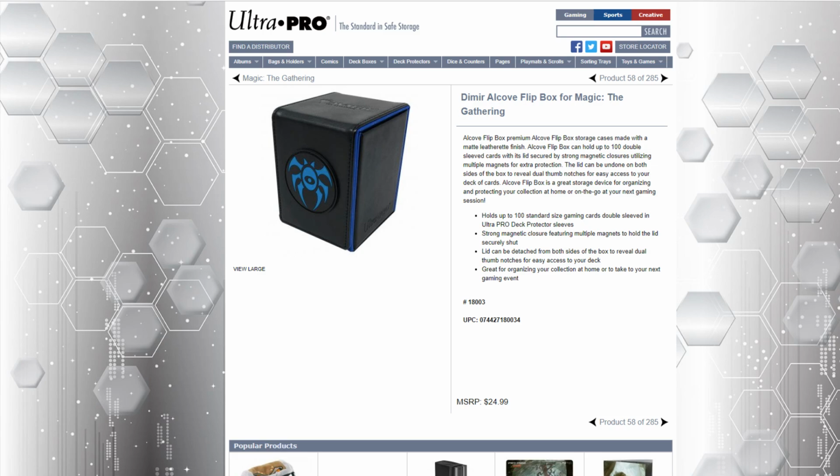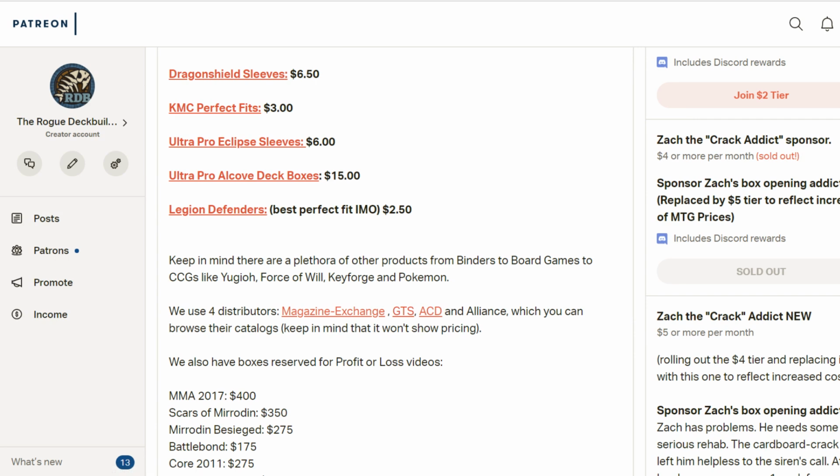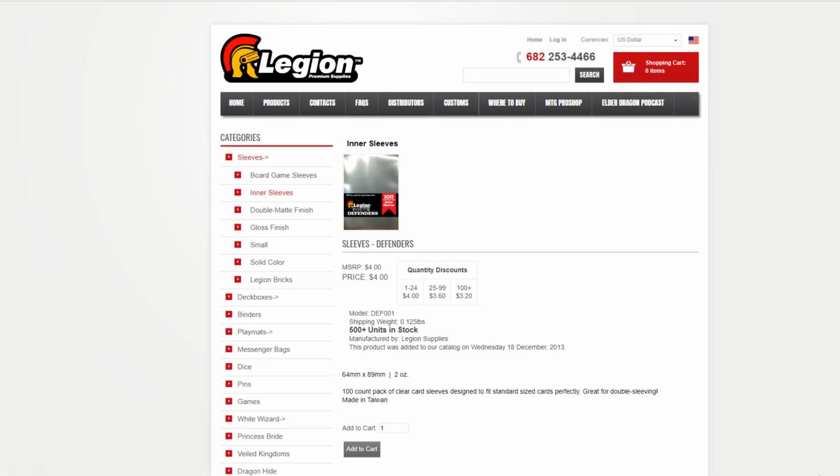So those are some of the ones that people ask me about a lot. Last but not least, I do want to mention, if you haven't tried these Legion Defenders, people ask me what a good perfect fit is. Legion Defenders. I think Legion Defenders are the perfect fit. These are made by Legion, which is a decent sleeve company. I like Legion sleeves well. I mean, for low quality sleeves, they're pretty good. For cheap sleeves, they're pretty good. But I was very surprised by their inner sleeves. I like their inner sleeves better than KMC's. I think they fit better.